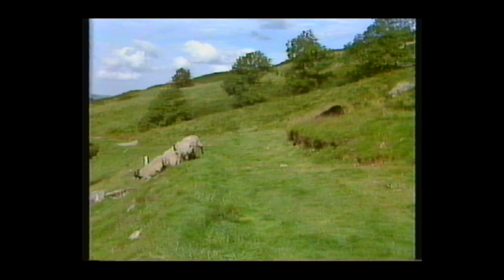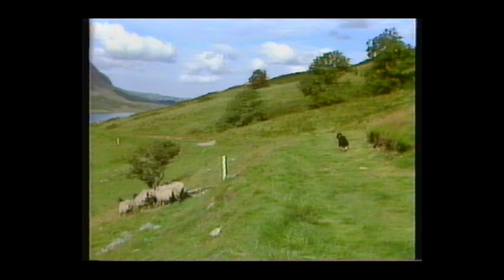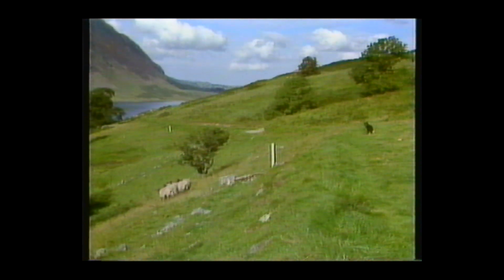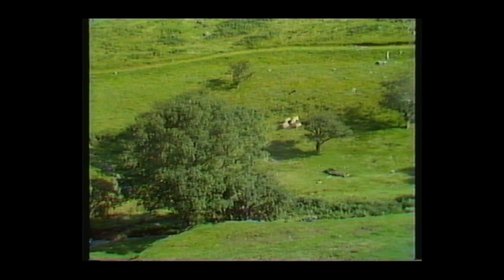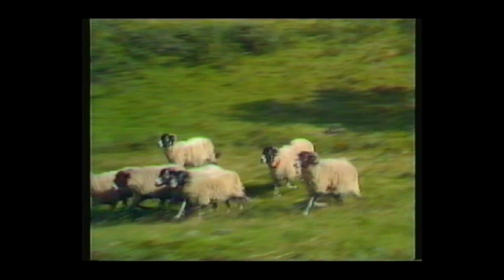Come on, old boy. You see how steep it is down there now. He's just got to ease those sheep down there. If he pushes too hard, they'll bolt, and that's it. They'll be down at the bottom before Martin knows where he is.